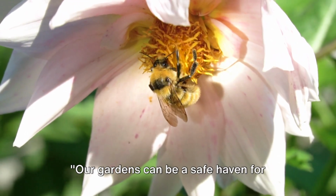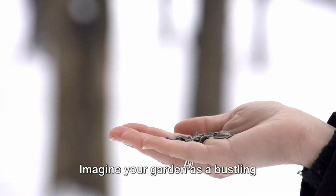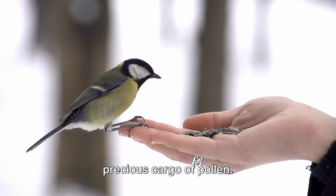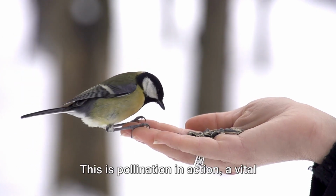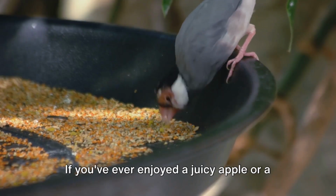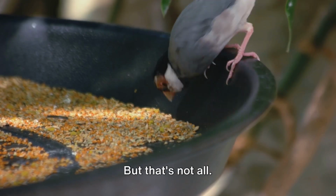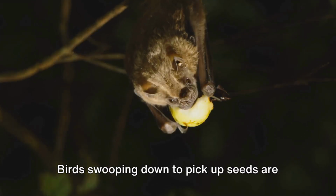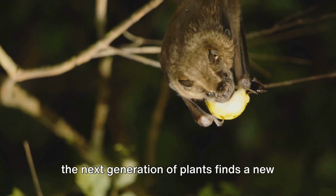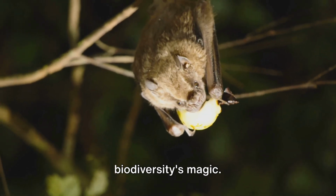Our gardens can be a safe haven for wildlife, providing essential ecosystem services. Imagine your garden as a bustling airport with bees and butterflies jetting off from flower to flower carrying precious cargo of pollen. This is pollination in action, a vital process that enables plants to reproduce. If you've ever enjoyed a juicy apple or a slice of pumpkin pie, you've got a pollinator to thank. But that's not all. Birds swooping down to pick up seeds are the garden's delivery service, ensuring the next generation of plants finds a new place to grow. This is seed dispersal, another corner of biodiversity's magic.